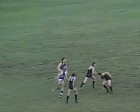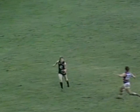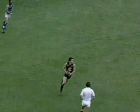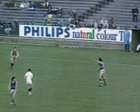Too much carry for Bruce Reid, but a clever mark by Southby. Quickly to half-forward, and Southby coming into his own now. Over the top of Reid, Whitnell. That was Tresize, and now Pickett at centre wing. To half forward, but it's all Footscray. And a relayed kick, McConnon.